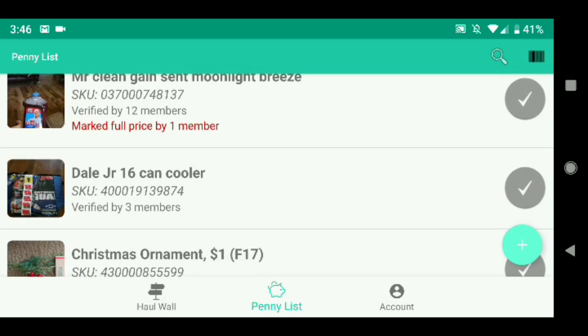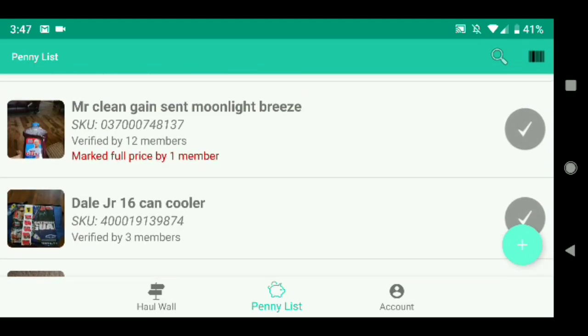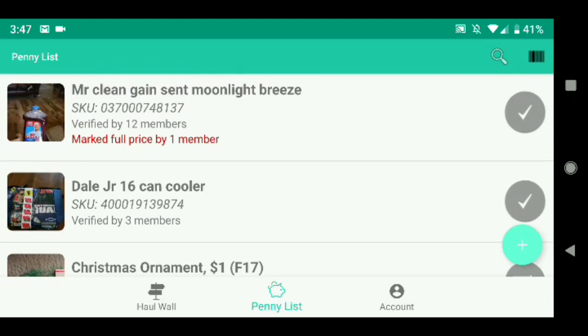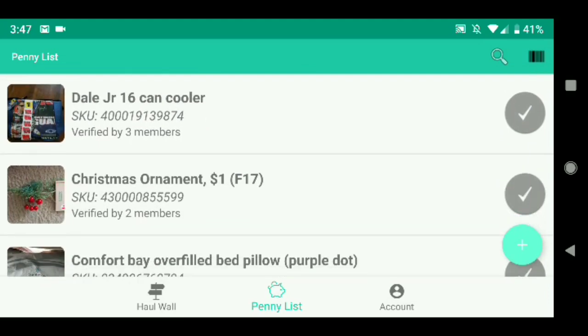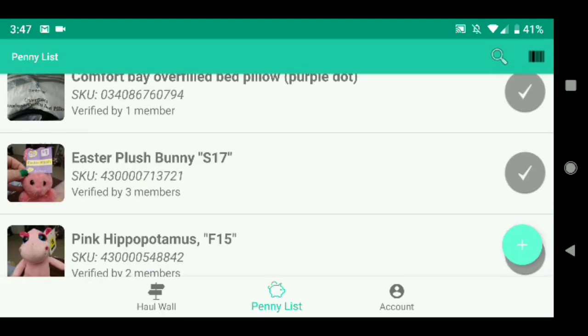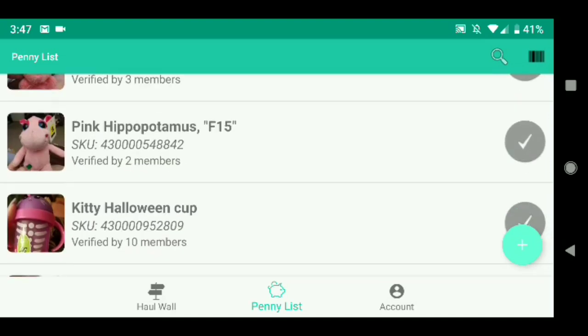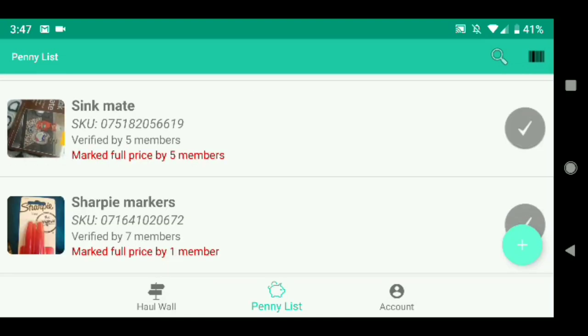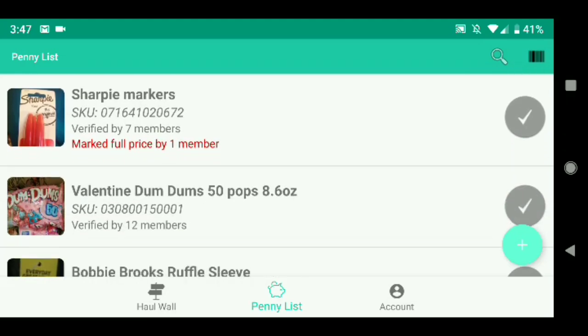This Mr. Clean Gain Scent Moonlight Breeze, that was on the penny list, so I don't know. It's verified by 12. A lot of times you'll have people that just say it's full price because they simply got the wrong one. You know what I mean? They didn't match up the SKUs. They didn't match up any of that stuff, and that is one of the problems. But you have to just be smart, and work through it and kind of problem solve. But that's how you find penny items at Dollar General with this app.